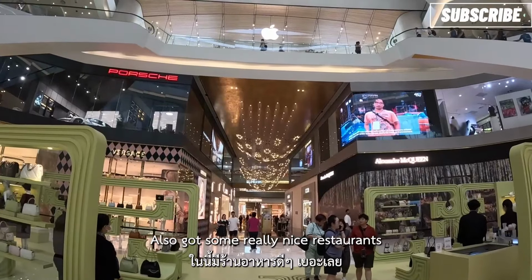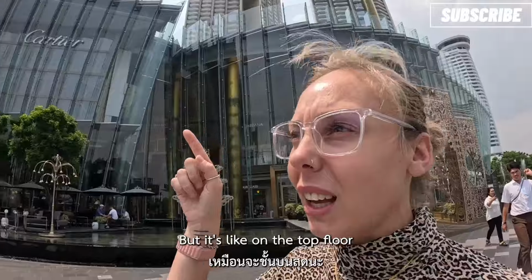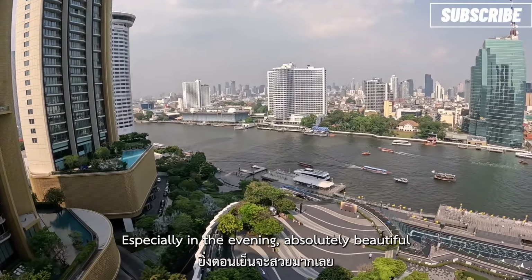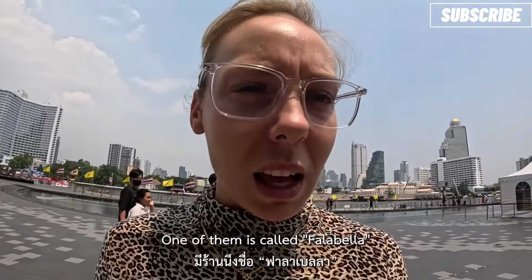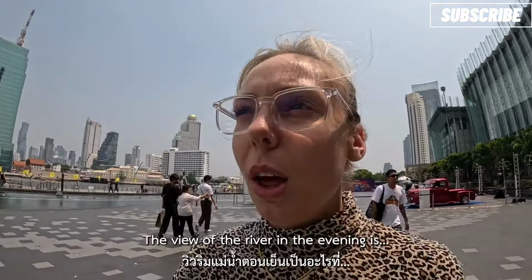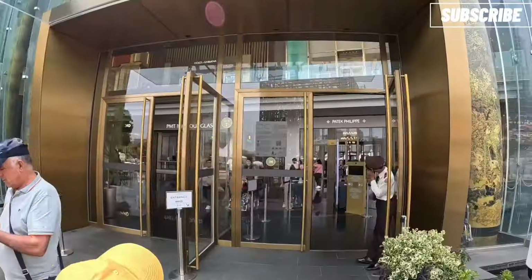We've also got some really nice restaurants on, I can't remember what floor it is, but it's on the top floor and you can see the view of the river, and especially in the evening, it's absolutely beautiful. We go there quite a lot. One of them is called Falabella and the other one I will put in the link description because I'm not sure what it's called. The view of the river in the evening is so nice with the buildings at the back.